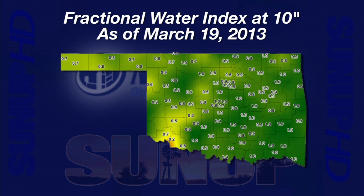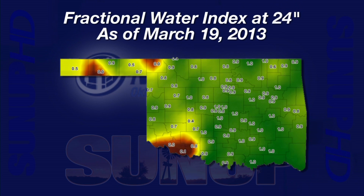sensor soil moisture. Dropping down to 24 inches in the soil shows up some bone dry spots like Goodwell, Buffalo, and a larger area covering Jackson, Tillman, and Cotton counties. 0 is the driest you can get with Mesonet soil sensors.